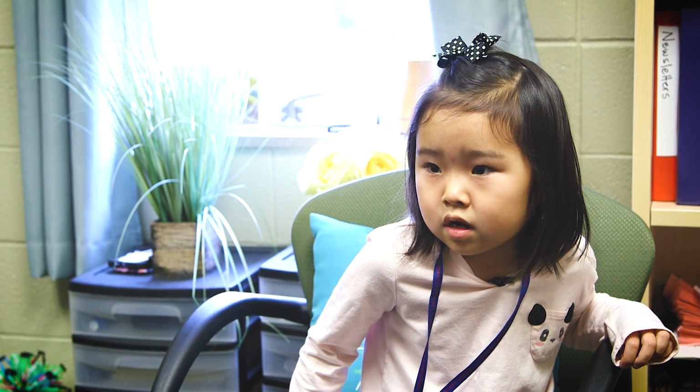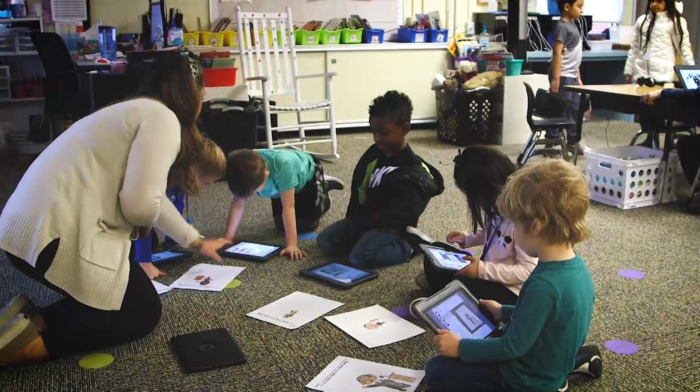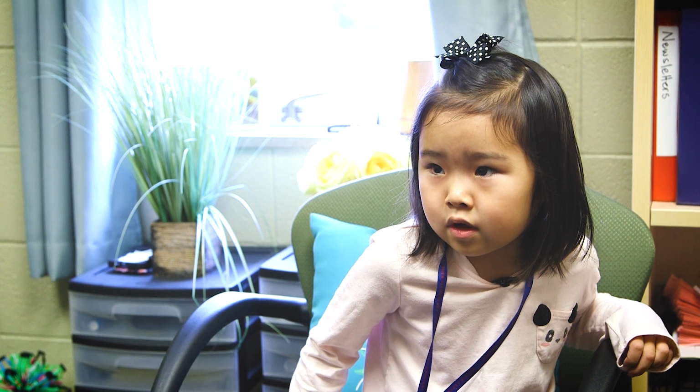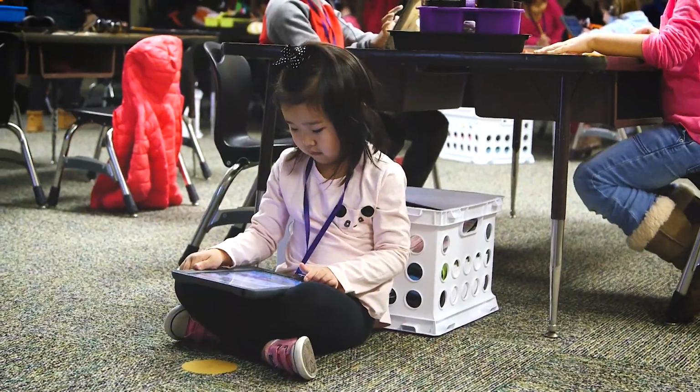They go to Seesaw, well, only my dad has it on his new phone. He looks at pictures of me reading books and doing different things. I'm doing good.